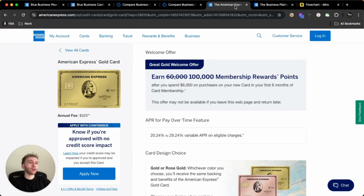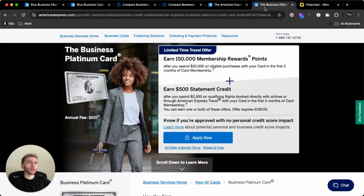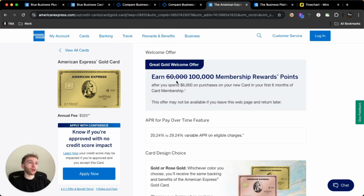The other cards that are not going to be so much for beginner sellers at this point, and also are the two that don't have a 0% promotion right now, but they do run pretty frequently, are going to be the American Express Gold and then the Business Platinum. And these were actually the first two cards that I got. The Ink was the third card that I got.